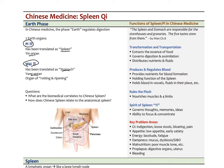So the questions that arise are, what are the biomedical correlations to the Chinese spleen? Because the anatomical spleen, the biomedical spleen, we don't think, except in terms of immune activity, has much relationship with digestion. And then how does the Chinese spleen relate to that anatomical spleen? If we look at the functions of the spleen first in Chinese medicine, again, it's been translated as spleen, but the Chinese term is pi, if I'm pronouncing that correctly. The spleen and stomach are responsible for the storehouses and the granaries.